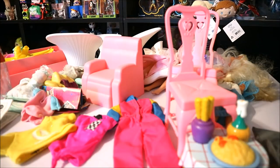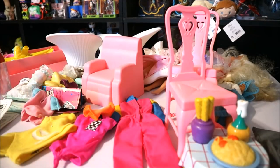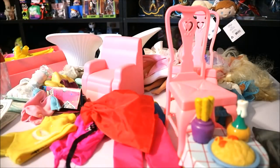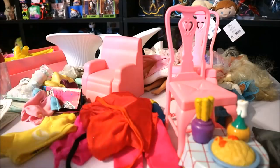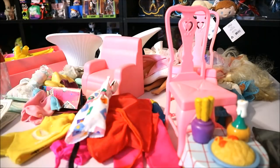Because I actually do have a lot of Barbie stuff. I don't know if this is a tube top or something to a bigger doll. Then we have this cape, which definitely probably isn't Barbie. Another little halter top that's really cute. It doesn't have a Barbie label, but it's still really cute. Okay. Really cute dress. No Barbie label, however, but I still like it. I don't have to have a Barbie label for me to like it.